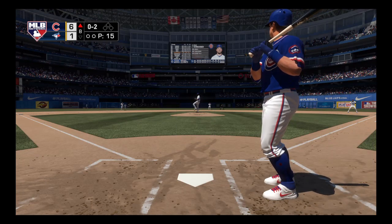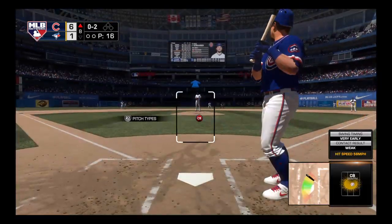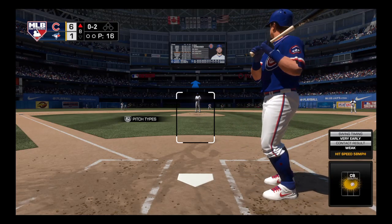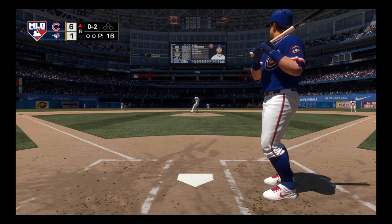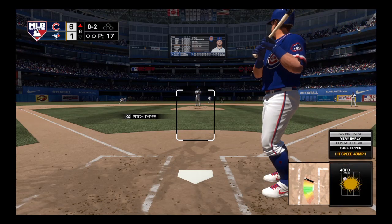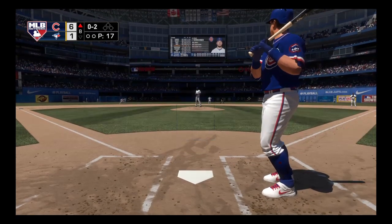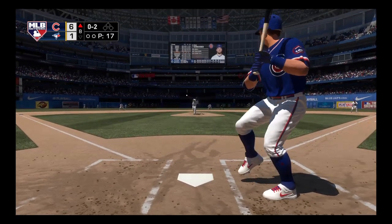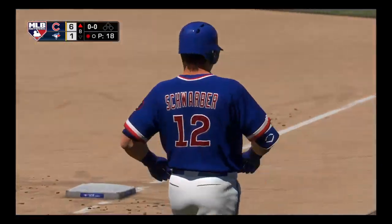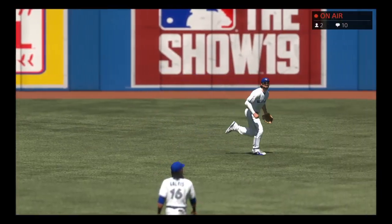The next, 0-2. Here's a check swing and a foul ball. The next, 0-2. And it's fouled away. This is pulled into right. Gritchett is there to put it away for out number 1. Thought he might be on base with some sort of a hit, but it hung up there too long.